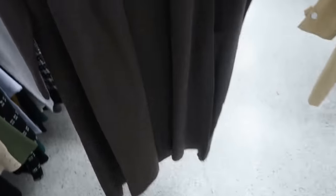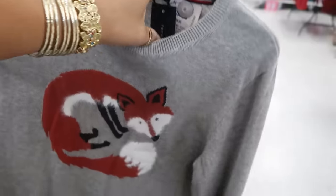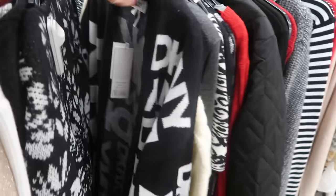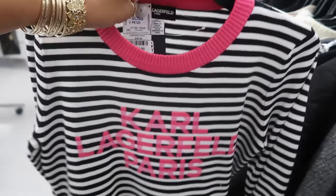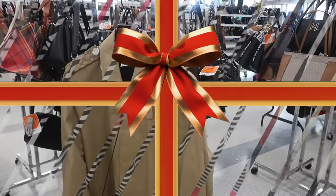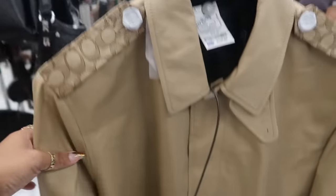$30. Max Sport. Tommy Hilfiger, $22. DKNY, $35. This is Steve Madden, $22. Carl, $25. I love the pink, black, and white. And look at this, they just hung this up right now. $160 for Coach Trench.